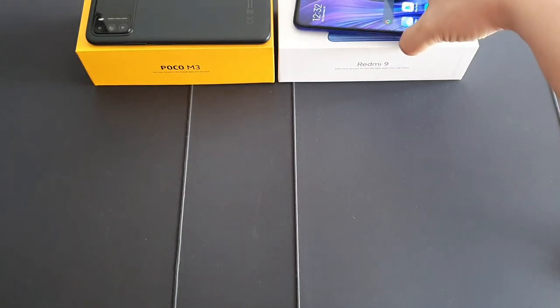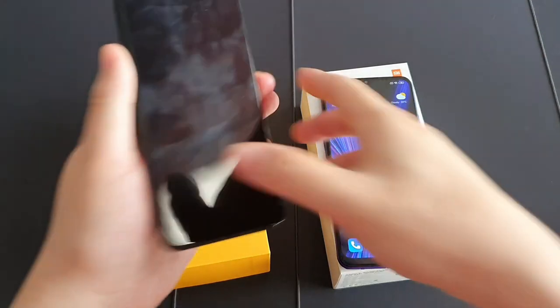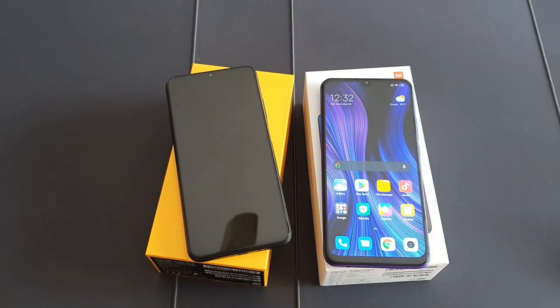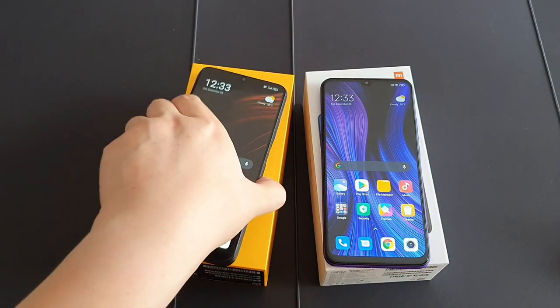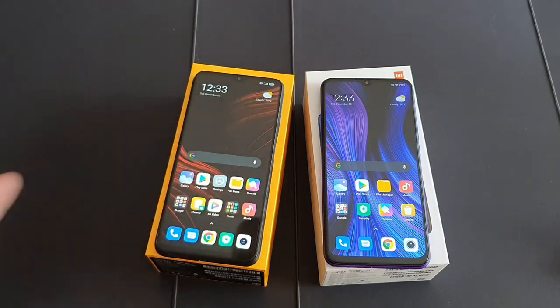So what do you guys think about the gaming performance of these two phones? As mentioned before, these two are actually budget level entry phones. With 500 ringgit or less, you guys can actually get a lot of things. With these two phones, either one, decent camera, decent gaming performance, what else? Great speakers, for the Poco M3 a dual speaker setup. And it's really value for money for these two.